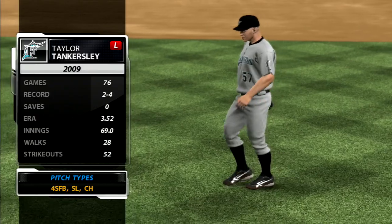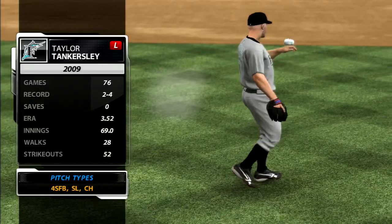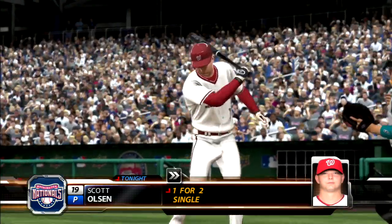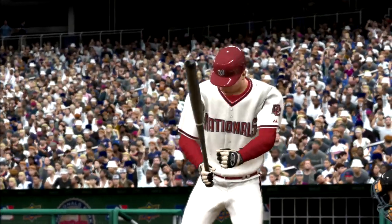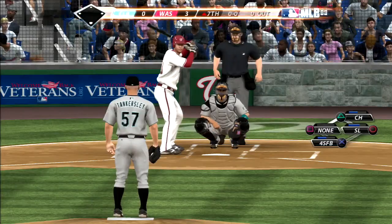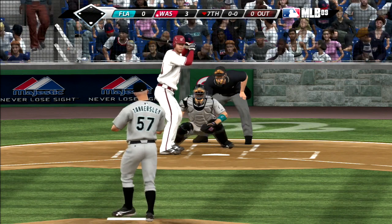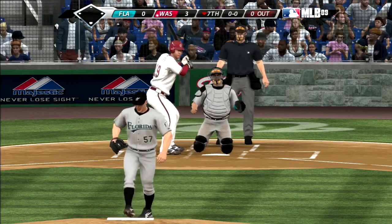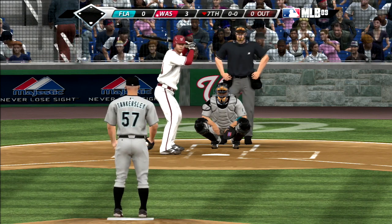A new pitcher coming on now. It's the former Crimson Tide standout, left-hander Taylor Tankersley. Scott Olson will step in, 1 for 2 in the ballgame. Fastball in there for a called strike. And with 7 shutout innings behind him, no pinch hitters, so they apparently want to see him work at least another inning.